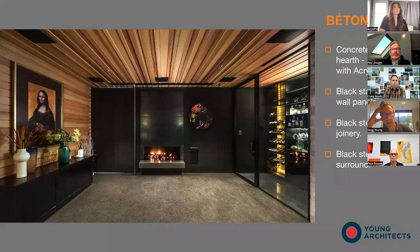We've used different sheens and different elements. So this image here is of the den. It's kind of a withdrawing room. So we've gone quite dark. There's a large pivot door on the left that we can open up and you get a view out to the ocean, or you close it when you want to hunker down a little bit.